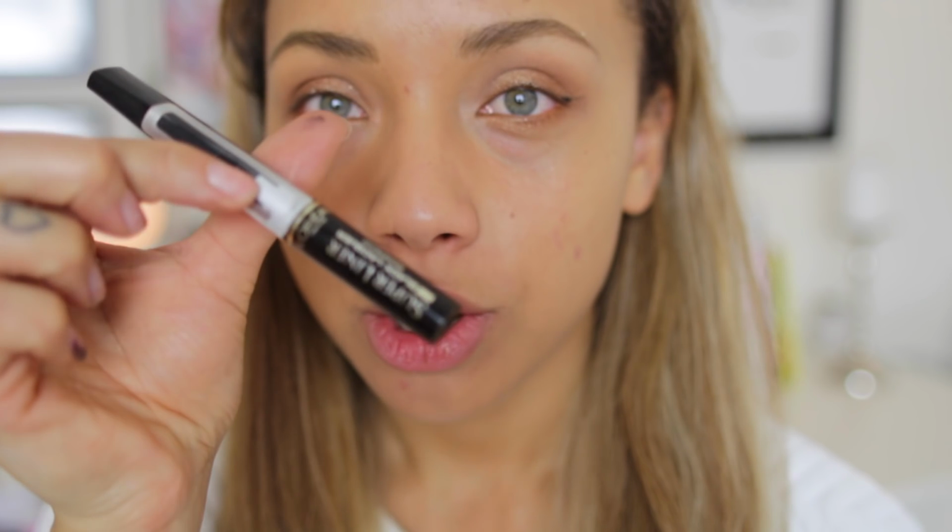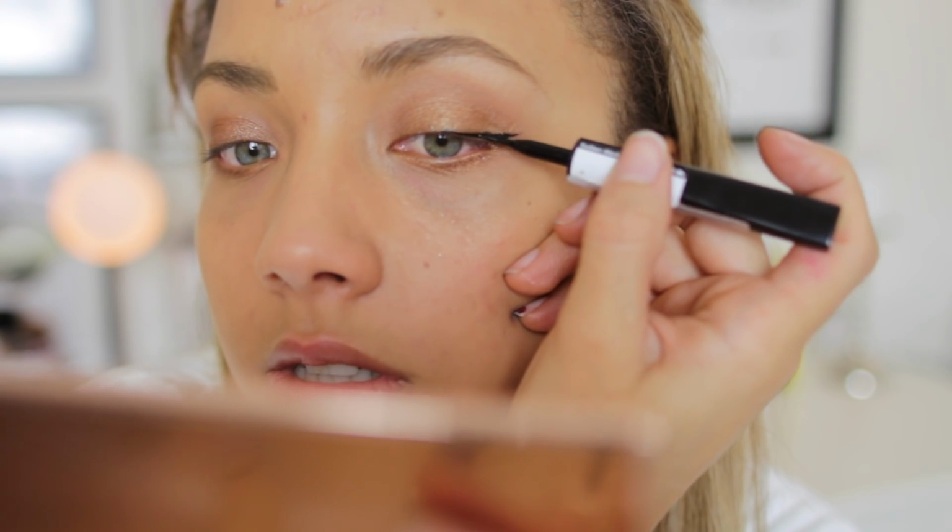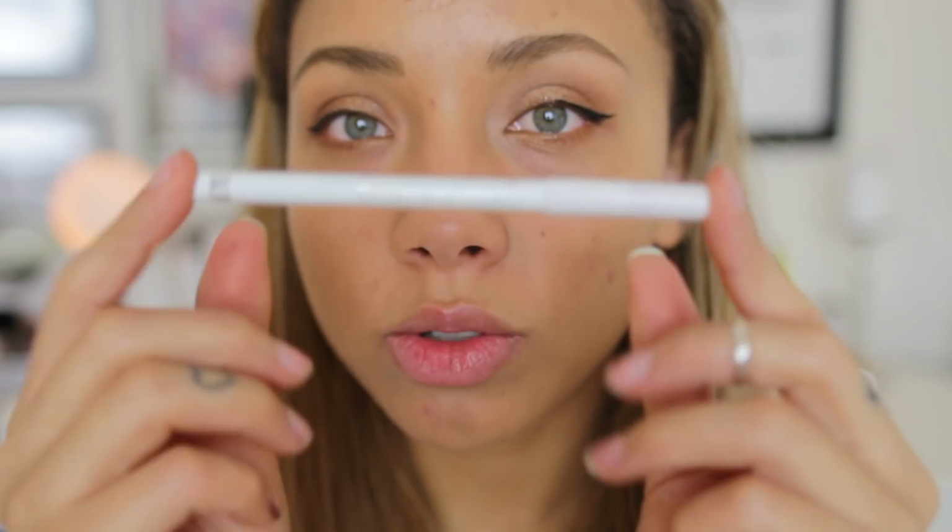So now I'm just going to add a very slim line. I just tried to use another product to do the liner, but it's dried out also. I need to cover all these spots. But it dried out, so I'm going to just use my normal L'Oreal Super Liner in Black Liqueur. I've got a Rimmel Soft Kohl eyeliner pencil. I'm just going to put a little bit of that in the waterline, just to brighten it up a little bit.